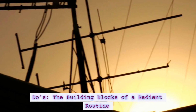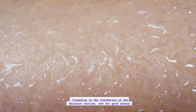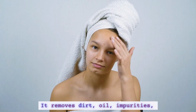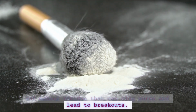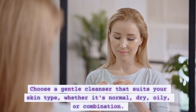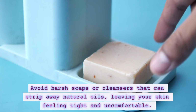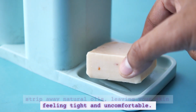Do's: the building blocks of a radiant routine. 1. Cleanse twice daily. Cleansing is the foundation of any skincare routine, and for good reason. It removes dirt, oil, impurities, and makeup residue that can clog pores and lead to breakouts. Choose a gentle cleanser that suits your skin type, whether it's normal, dry, oily, or combination. Avoid harsh soaps or cleansers that can strip away natural oils, leaving your skin feeling tight and uncomfortable.